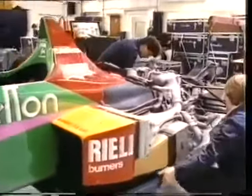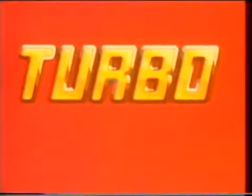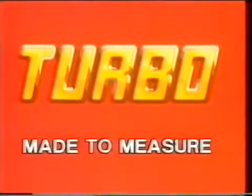Last time we saw the neat Cosworth engine, it was with a team in tatters. Now, stitched into its new Benetton chassis, it has a suit that is truly made to measure.